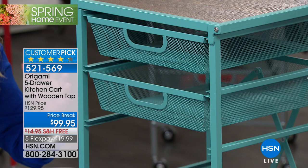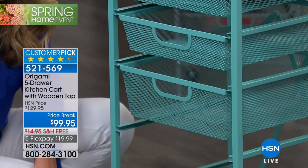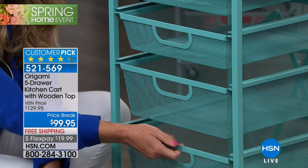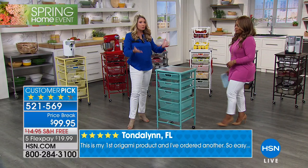But what we also love is the fact that there's basically no assembly. You take it out of the box, you can see that it folds up. All of these drawers slide in and out nice and easily. There are no wheels on these tracks, so there's really nothing to get off track. You've got that powder-coated steel, that wonderful mesh, and easy-to-grip handles, so you can slide them in and out. Within a matter of seconds, you've got this put together. And now it's just about deciding in which room you want a little bit more organization.